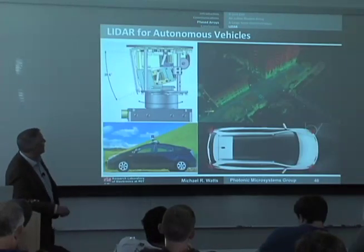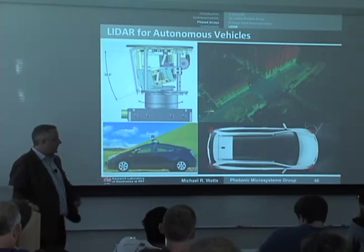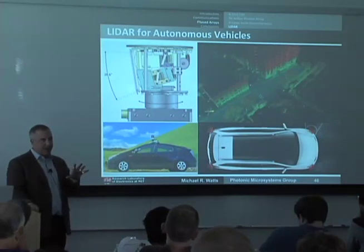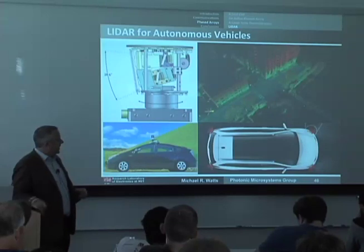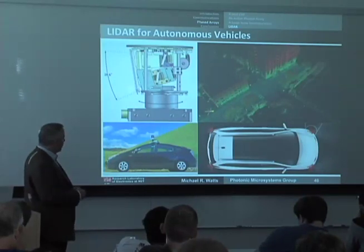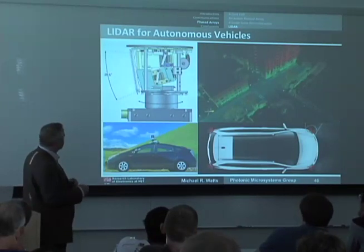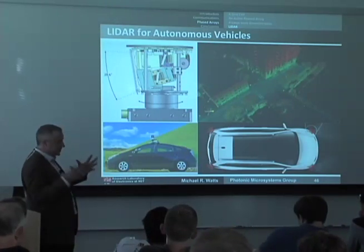More practically, we've been focused on implementing Lidar for autonomous vehicles. If you look at the autonomous vehicles that are out there today, and really all of the major auto companies have them, as well as Google is in this business somehow as well, they all have this Velodyne Lidar system that sits on top of the car. This is an image of the structure. It gives you this nice three-dimensional image of the surroundings.